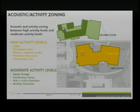As you recall, we are really thinking about how the library is going to run on day-to-day operations. So we have those high activity levels located on the first floor, which include the lobby, the teen and game room, fitness and wellness studio, the preschool classrooms, and the community room. And we wanted to be sensitive that we understand that's going to be a very active floor.